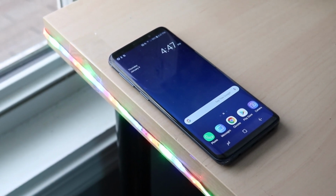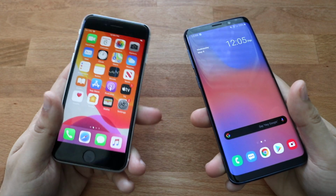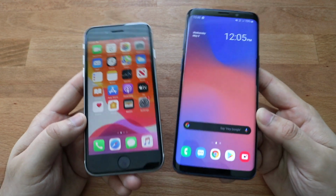Definitely the S9 looks and feels more premium than the iPhone SE2. Actually, I kind of take that back. I think the SE2 feels a little bit more premium, but the Galaxy S9 looks a little bit more premium, if that makes any sense. So that's pretty much where I stand on that.